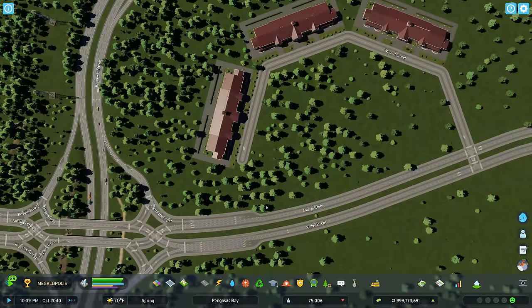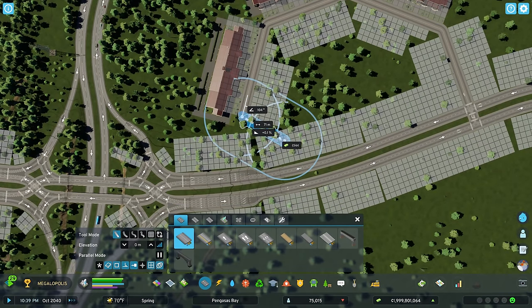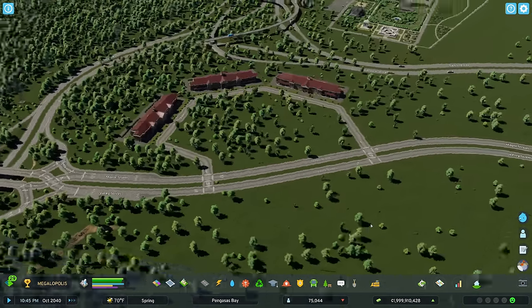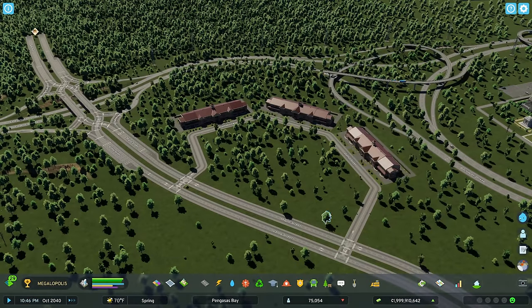1, 2, 3. And then I want to come back in here and kind of reorient this a little bit and bring this angle right straight down into here. There we go. And then now we can build out a little bus plaza down here in the center.